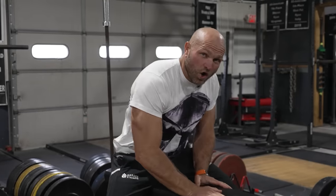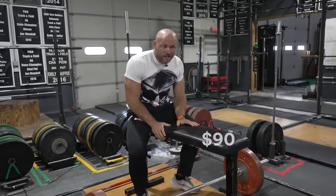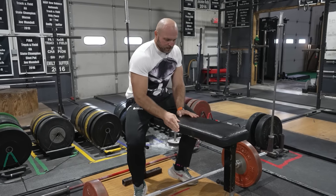Now, piggybacking off of that last exercise, one of the best movements for hypertrophy that I love for that big back is going to be a seal row. And this is gonna be something interesting, okay? So this is how we have it set up. We were fortunate to get this bench off of Craigslist for about 90 bucks, okay? Extremely lucky.